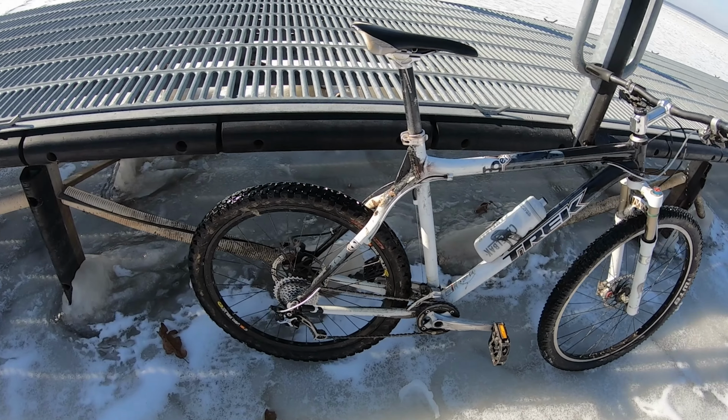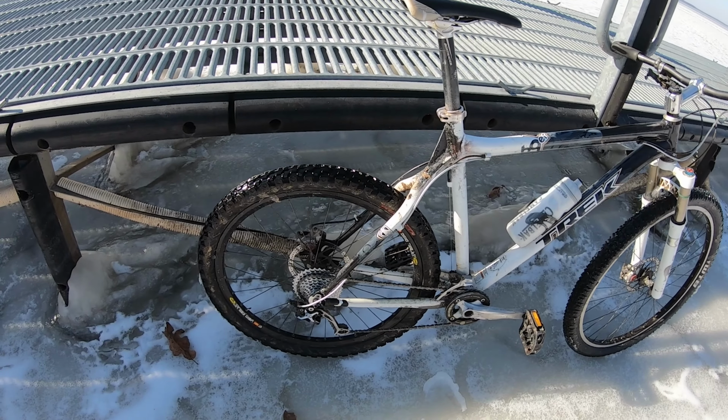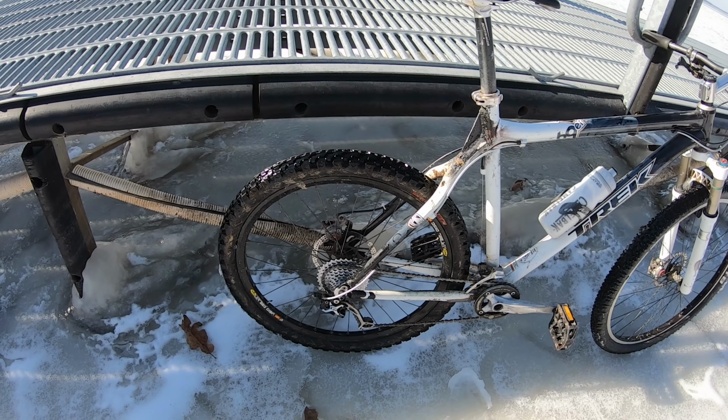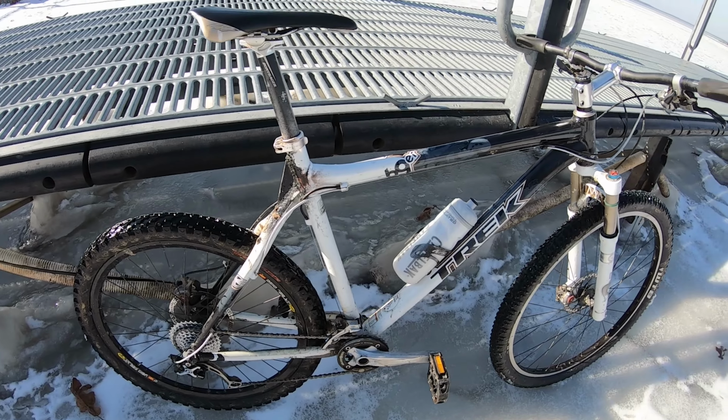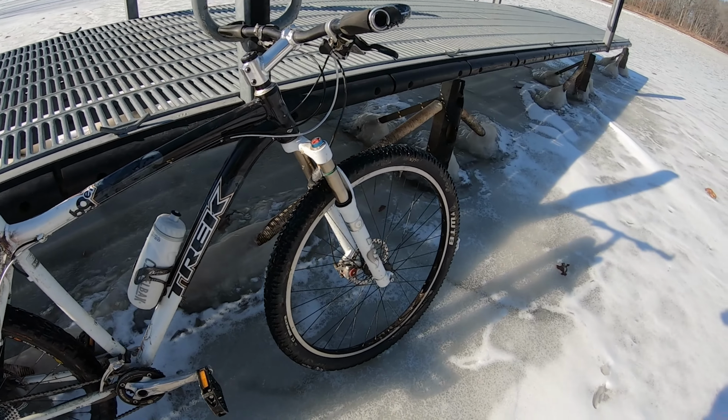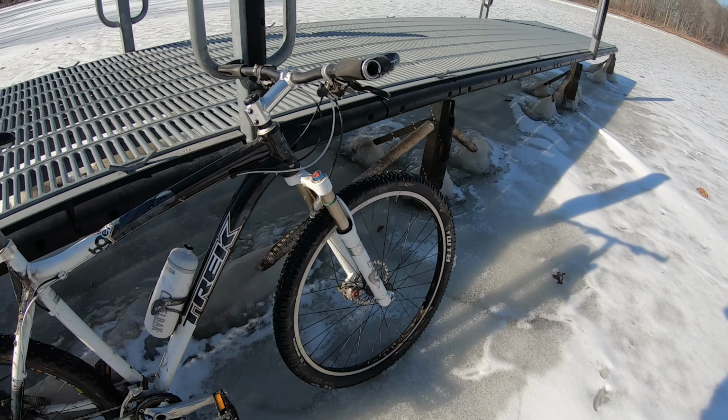Hey guys, take a look at this crazy bike. This is a Trek 69er. It came out in 2009. I actually rode one of these in 2009 at a bike festival. I really remember liking it, but it was also really decked out. It had really high-end components and it was really light.